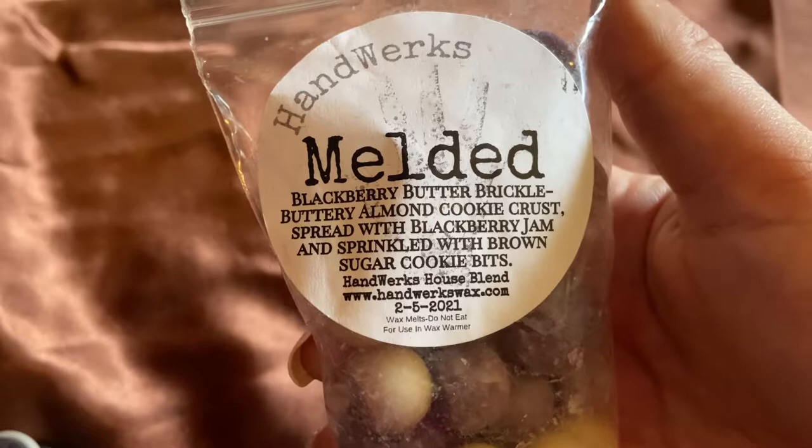Again, those are not necessarily carnival scents, but they are good transition scents from summer to fall with the fruit and the bakery.